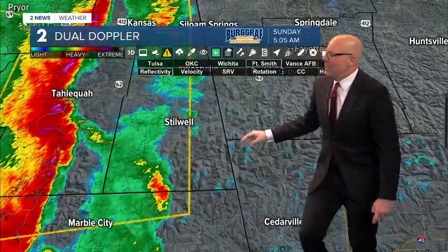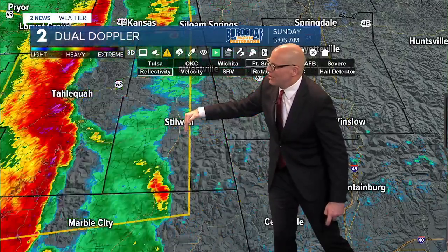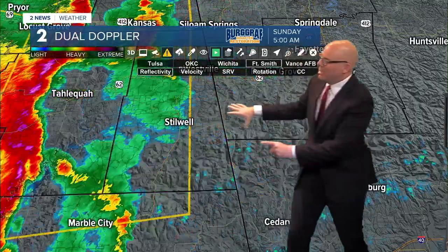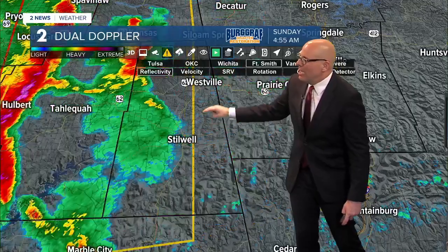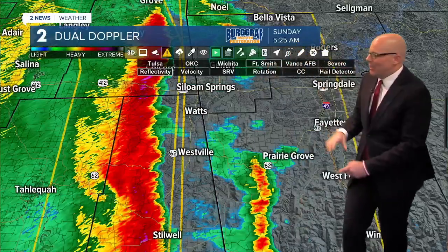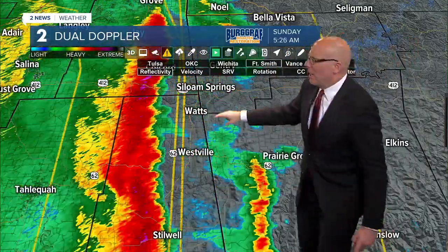And again, Stilwell, look at this, bowing out, coming right into Stilwell. This is the concern that we've got here. 70 mile per hour wind gusts possible here as this works its way eastward quite quickly. So this is going to race off into Arkansas here really quick. But again, Stilwell, stay away from windows as this line moves through, up to around Westville and Watts. It's moving in right now. So again, 70 mile per hour wind gusts possible with this as it continues to race off here to the east.